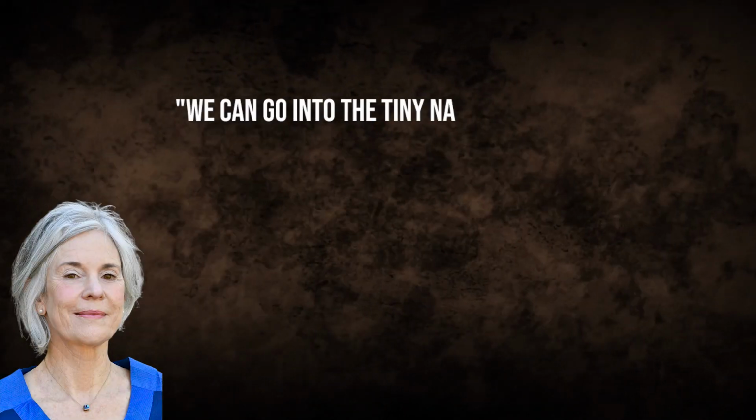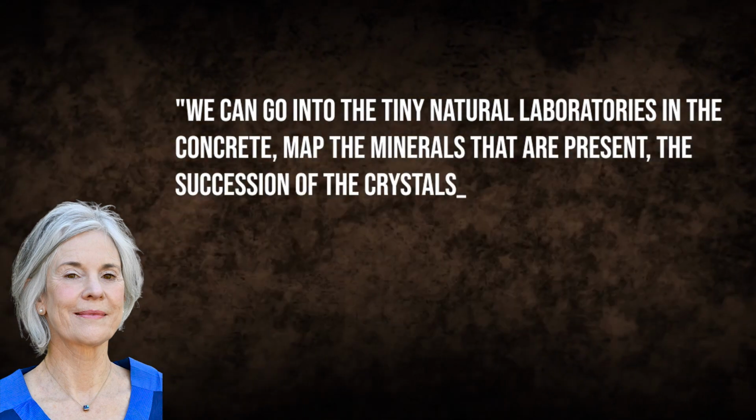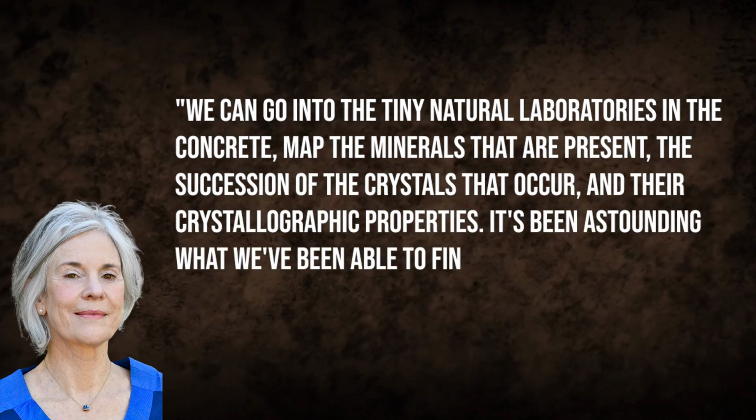Murray Jackson said, "We can go into the tiny natural laboratories in the concrete, map the minerals that are present, the succession of the crystals that occur, and their crystallographic properties. It's been astounding what we've been able to find."